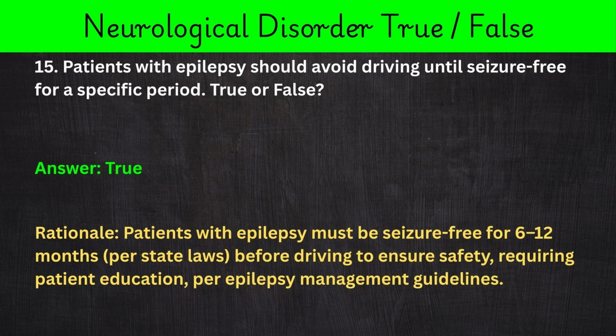15. Patients with epilepsy should avoid driving until seizure-free for a specific period. True or false? Answer: true. Rationale: Patients with epilepsy must be seizure-free for 6 to 12 months, per state laws, before driving to ensure safety, requiring patient education, per epilepsy management guidelines.